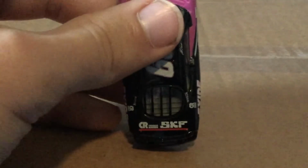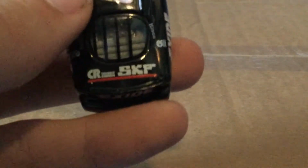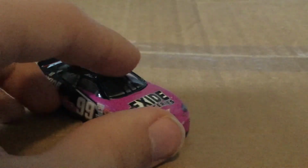You've got CR, what does that say? CR Chicago Rawhide is what, for some reason, that says right there. And then you got SKF there. And of course, the same stuff down the left side.